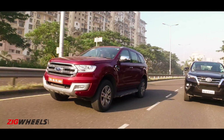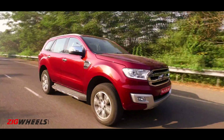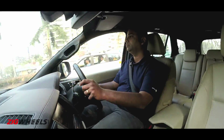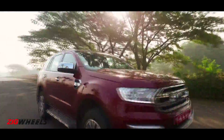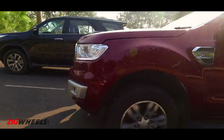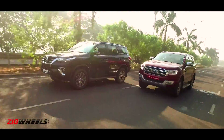On the road, there is a distinct difference between these two SUVs. The silence. On the go, the Endeavour's cabin is much quieter, with engine noise being fairly muted, all thanks to Ford's active noise cancellation technology. Hop into the Toyota after the Ford, and the Fortuner suddenly feels a bit coarse.